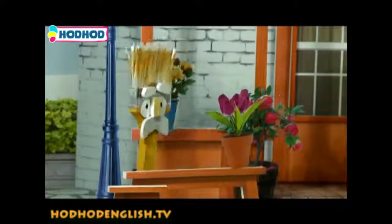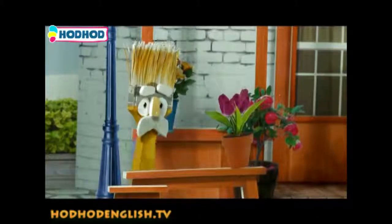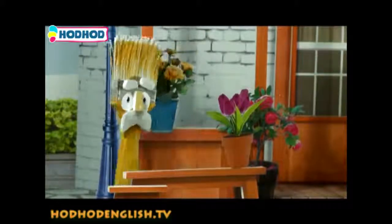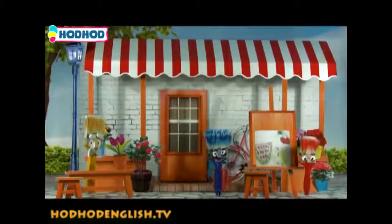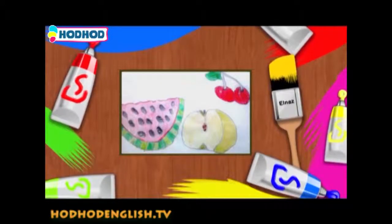Children at home, these are all summer fruits. Yes. That red and blue my sweet grandchildren introduced to you all earlier. Grandpa, which one do you like more among these fruits? I mean, cherries, watermelon, or apple?